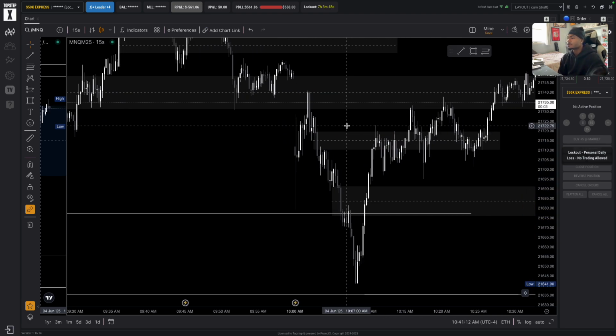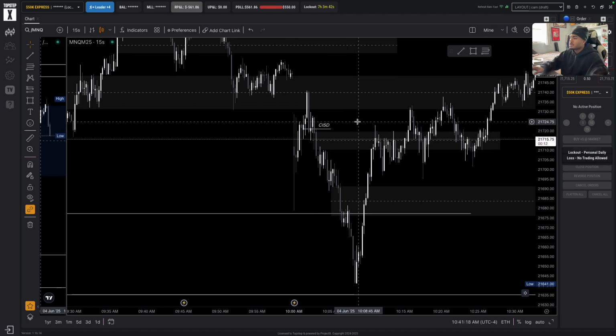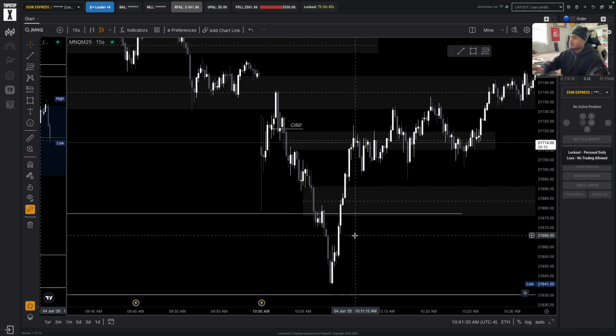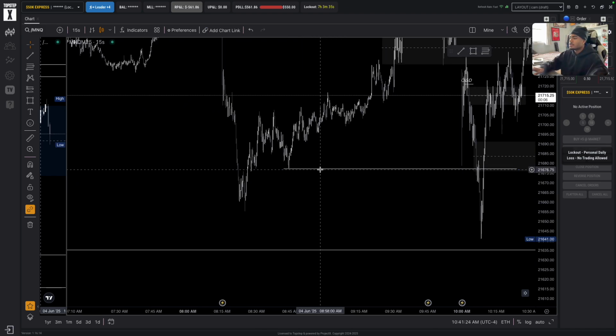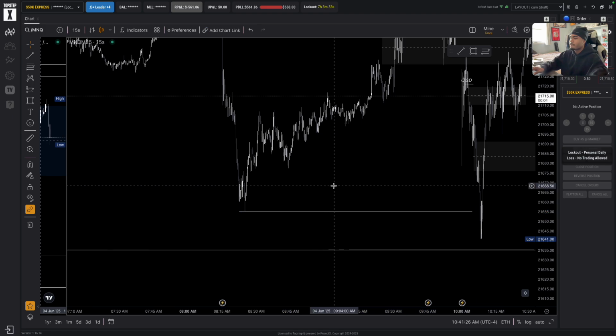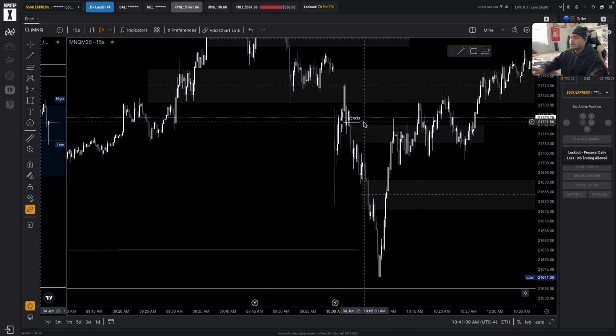So I took this initial entry right here. Not the best entry. It did end up playing out. I took off 2 at this low down here. Trailed my stop to above this high. I ended up getting stopped out. This is where I was now. I was about break even on the day. I was up $20, nothing crazy. I just made my losses back basically.